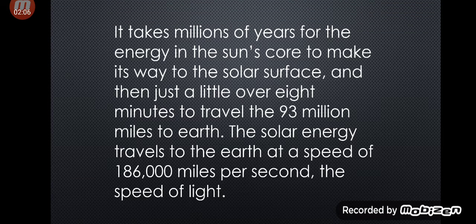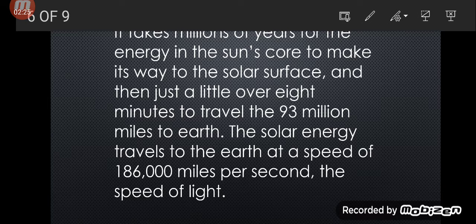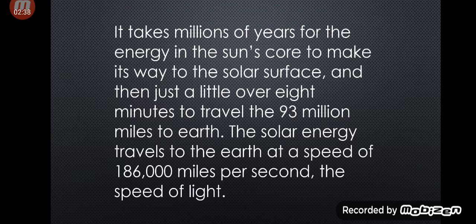It takes millions of years for the energy in the sun's core to make its way to the solar surface, and then just a little over 8 minutes to travel 93 million miles to Earth. The energy travels to the Earth at a speed of 186,000 miles per second, the speed of light.